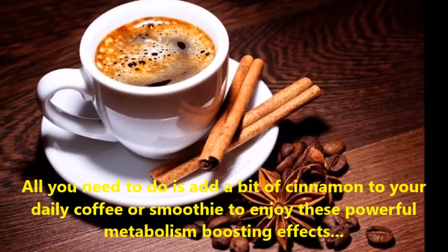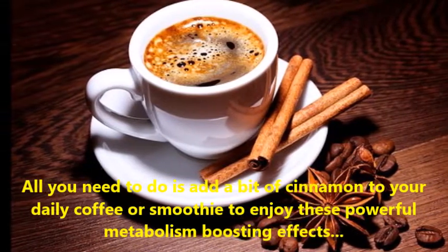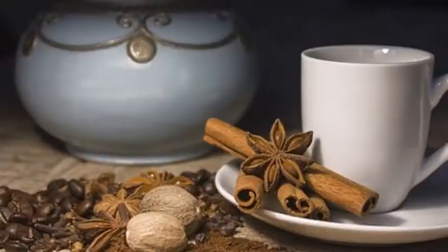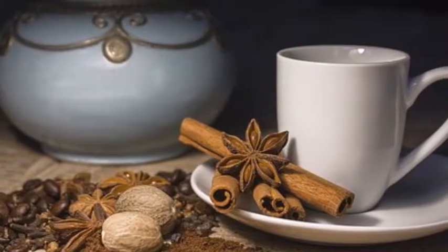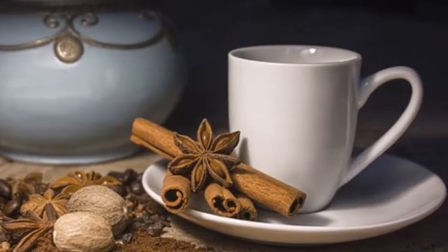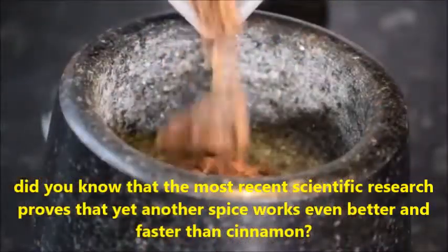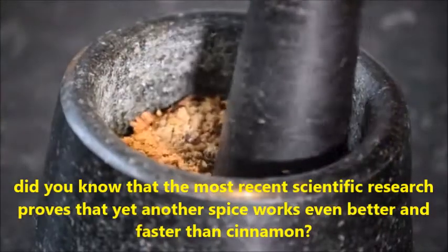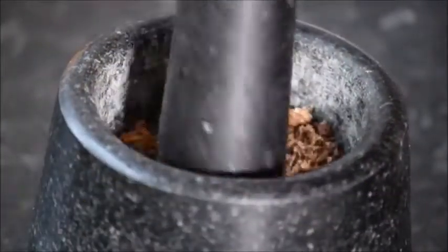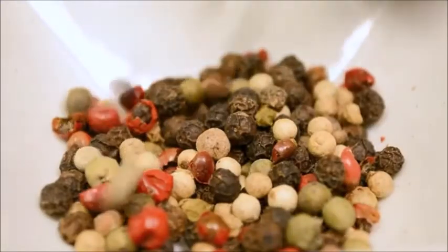All you need to do is add a bit of cinnamon to your daily coffee or smoothie to enjoy these powerful metabolism-boosting effects. Pretty impressive, isn't it? However, did you know that the most recent scientific research proves that yet another spice works even better and faster than cinnamon? In one case study, this ancient spice triggered a drop of 23 pounds in only 21 days.